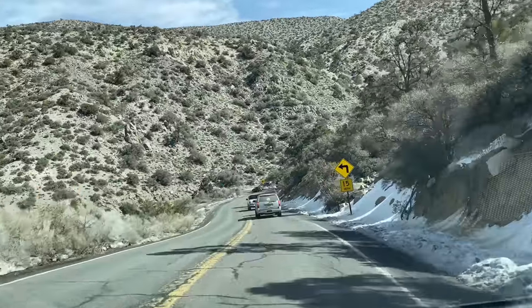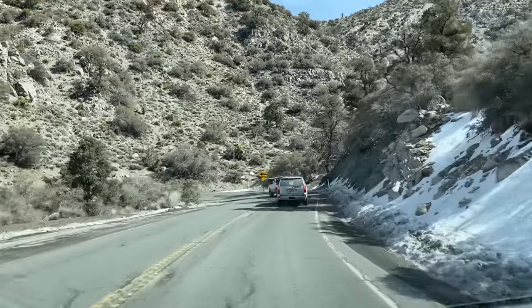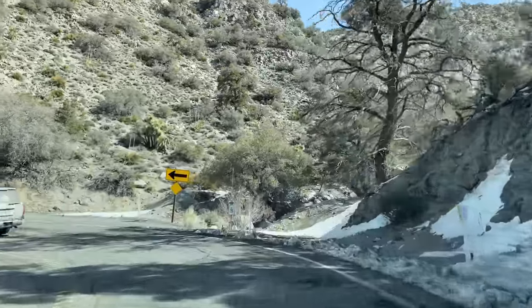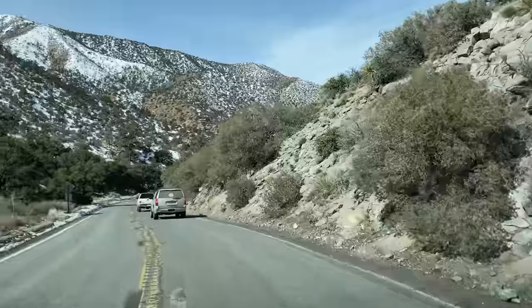But this is one of the routes that I take to go on motorcycle rides. We go down to this cafe called Cafe 247. It's on Highway 247. It's a really great, great little joint. Often you'll see a lot of bikes there.